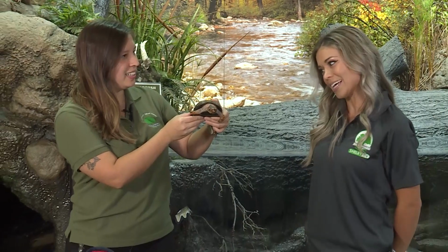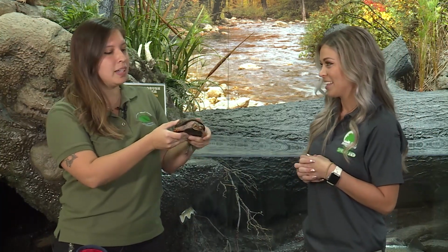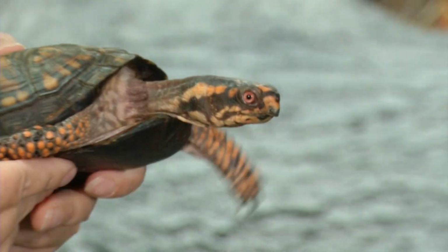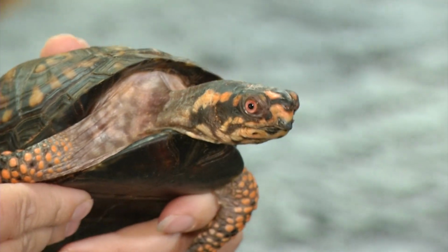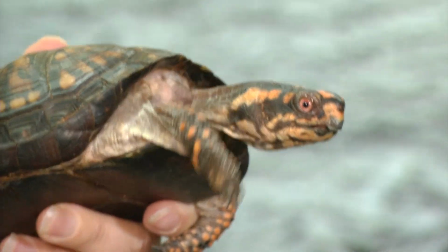Wow, he's so handsome. So we were actually talking about this just a little bit ago, and she told me how you can tell the difference between a male and a female. So why don't you tell them that? Yes, so we know that Pancake is a male because of his red eyes. They're very handsome. If he was a female, she would have yellow eyes, which is not the same for every turtle, but in this species.